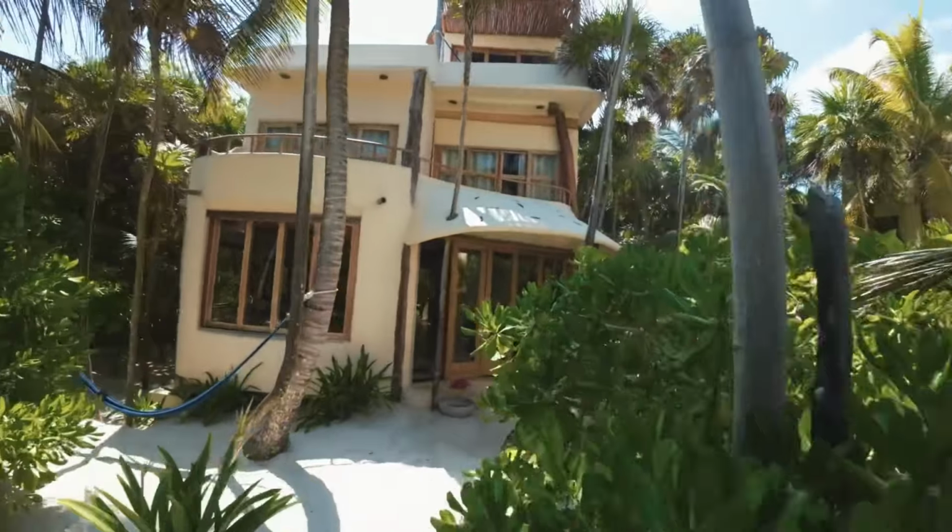I'm sure it was built more as a family home than it was a vacation rental, right? It kind of did both because my parents were snowbirds. So it was a place that we would come on holiday, and it was also a vacation home.